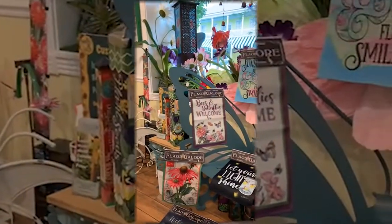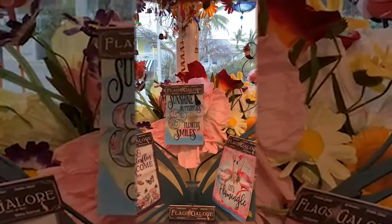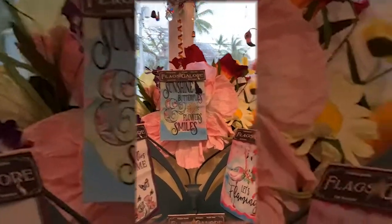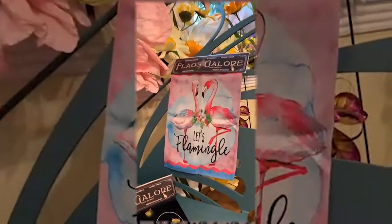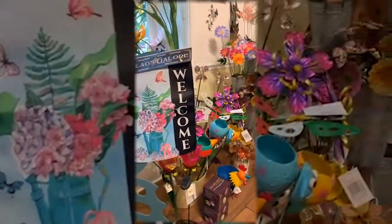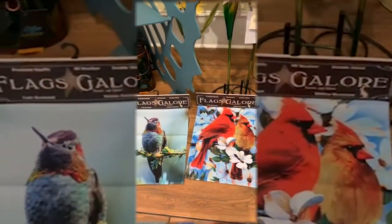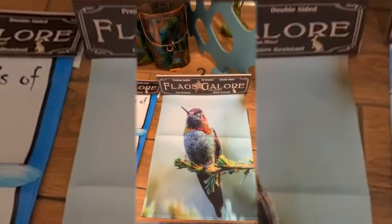They're $14.95. There's bees and butterflies are welcome here. Sunshine, butterflies. Let's flamingo. Aren't those really cute? Welcome. We have the cardinal pear. This is an exceptional hummingbird. Isn't that beautiful?